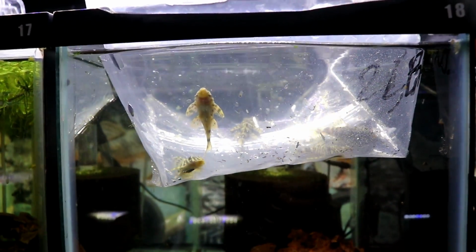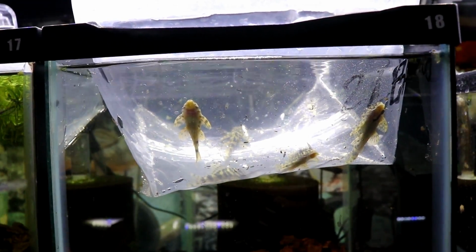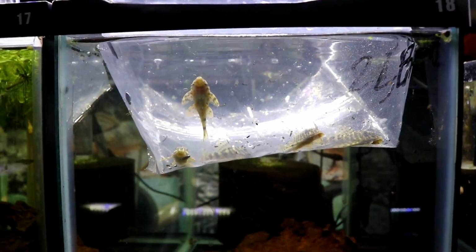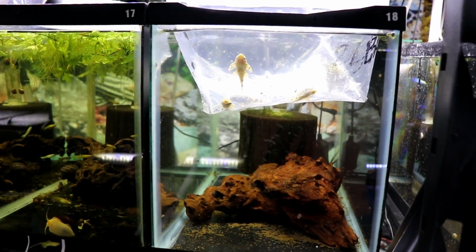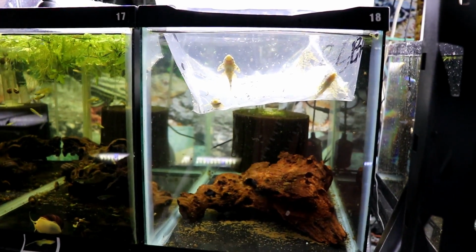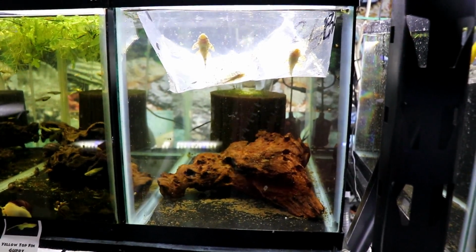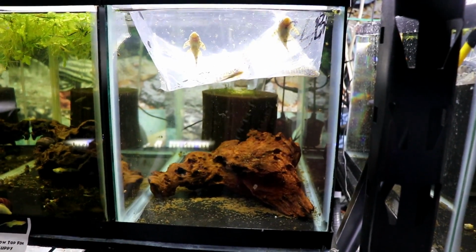So they came in. He actually ordered some extra ones, so he still has some left in his store. He went ahead and held these for me for about 4 or 5 days to make sure that they were all healthy and good to go. So here we go. We're about to release them into the quarantine tank, get them medicated and dewormed for about a week until we move them into their final home, which will be a 40-gallon breeder that I've got ready for them. So let's get them out, and let's get you some close-up shots of these beautiful, beautiful fish.